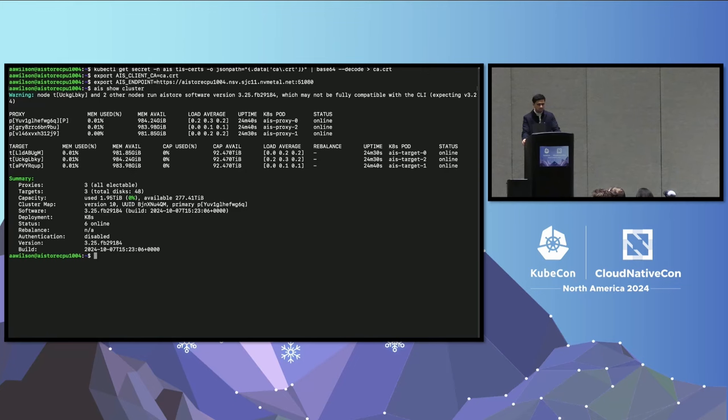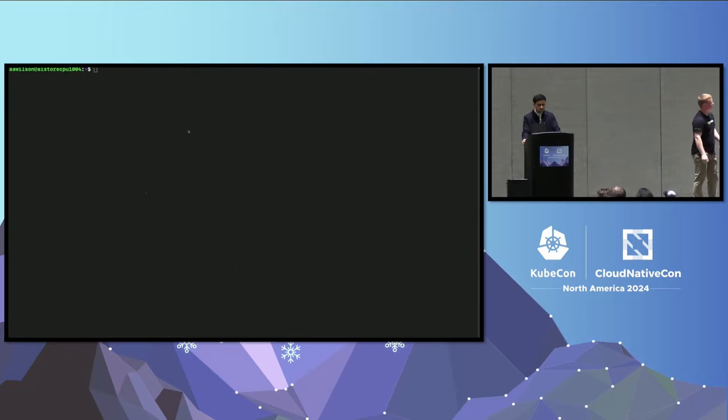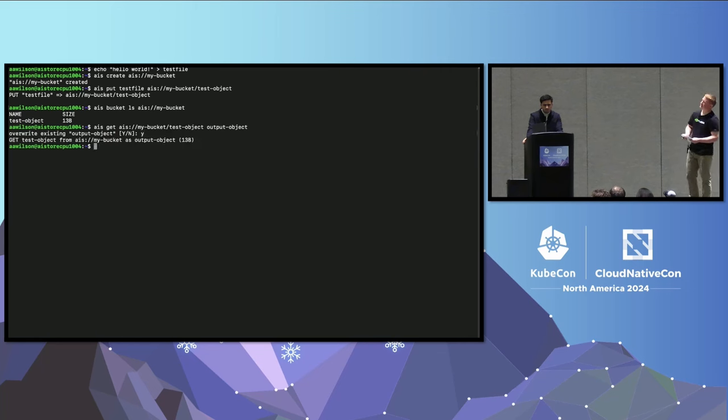So here you can see that we've got 3 proxy nodes and 3 target nodes all running, and we can see our total disk capacity. We can view any of the configs. There's a lot of configs you can change within the cluster, lots of features. And then we can even go ahead and start creating buckets, putting files in buckets, listing buckets, and getting objects.